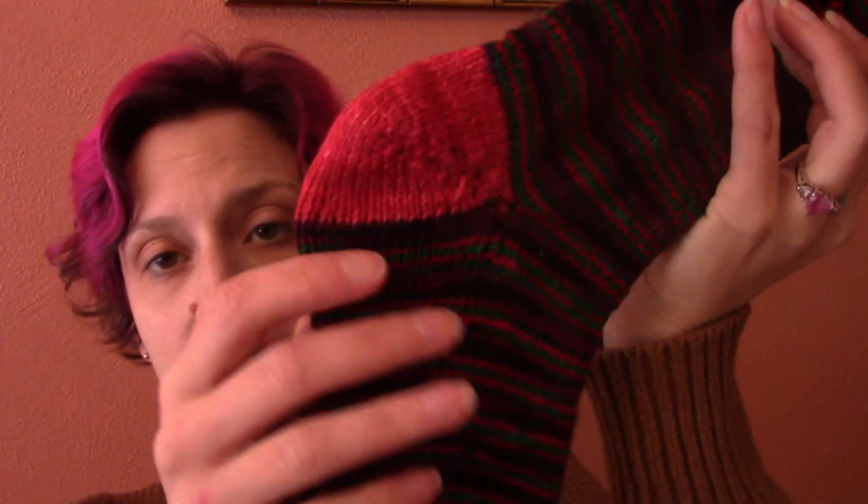And then the red contrast heel is from Sunday Yarns, also on Etsy, and it was a little mini. But it was a very generous mini. I still have enough left to probably do another set of heels. So that is my only finished object. That's what I did. And then I do have a couple things that I'm working on.